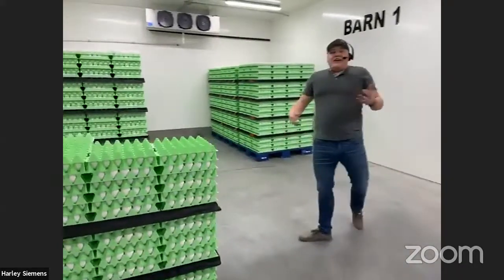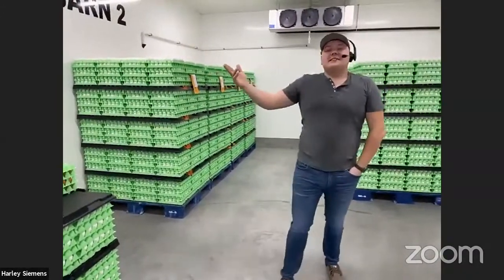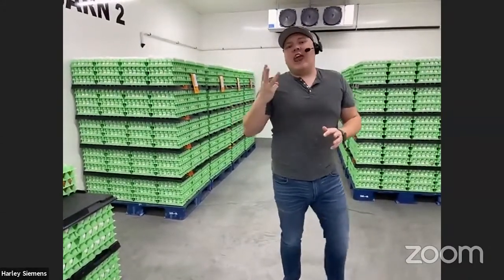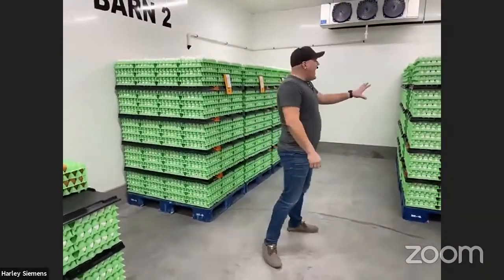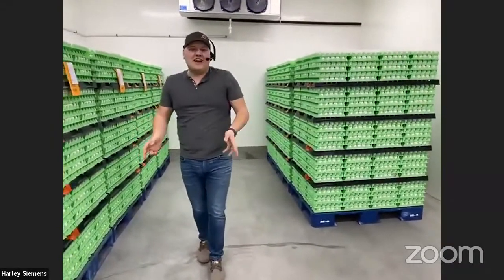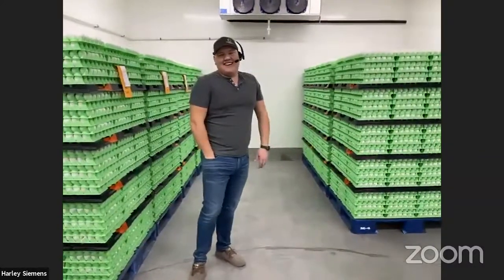So behind me here, you can see all the eggs, and these are all the eggs plus the other stack that's outside that we've gathered since Monday. So that's Tuesday, Wednesday, and we're Thursday. So this is 3 days worth of eggs here on our farm. So each stack is 900 dozen eggs. So if you take 900 times 12, I don't know what that number is off by heart, but that's a lot of eggs. That's a lot of eggs, Harley.